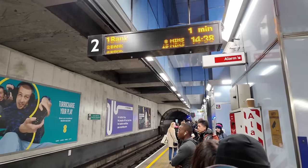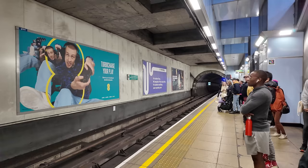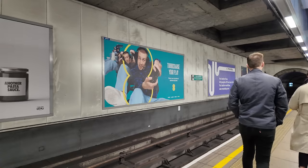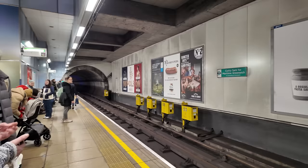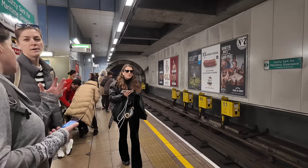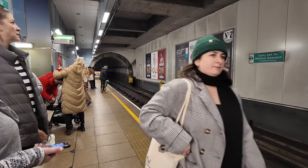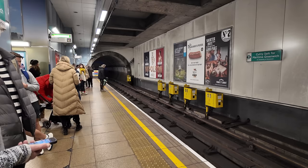Coming in 1 minute towards Bank Station. That's where the Bank of England is located. I walked by there before. I do believe the train is coming this way. Let's see what this train looks like. I do believe the D stands for Docklands, Docklands Light Rail.